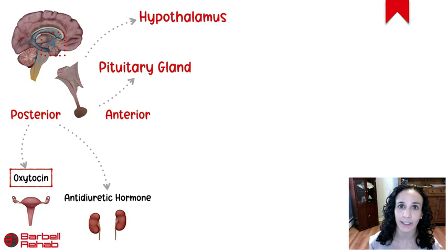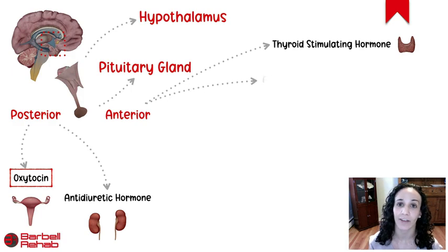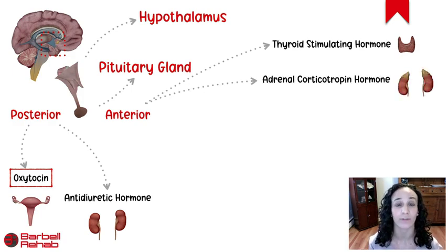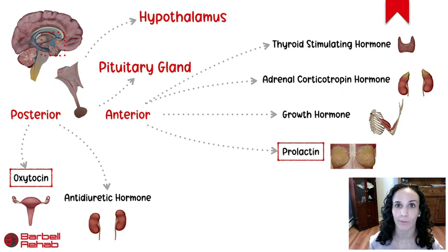The anterior pituitary gland is where it gets a little bit more complicated, and it has 6 hormones that are produced here. We'll start off with thyroid stimulating hormone, which influences the thyroid gland and helps with things like regulating metabolism. We also have adrenal corticotropic hormone, which influences the adrenal glands. We'll talk briefly about growth hormone because it influences the development of muscles and strength. We'll be talking about prolactin a little bit more, again with oxytocin when we dive into the postpartum, as its main role is in milk production.